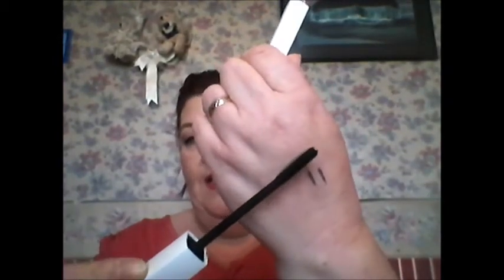These are the Collection, when it was Collection 2000. And this is the Skylash. They do this in normal, ultra black, but they also do it in a waterproof. It's got a really, really thin brush on it. It's quite flexible as well. I just love this mascara. I used to use this all the time.